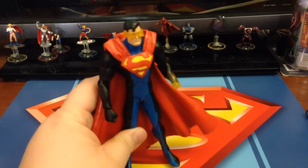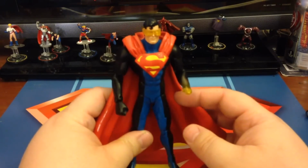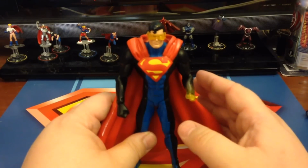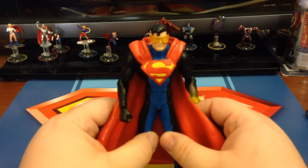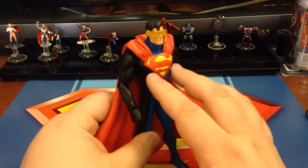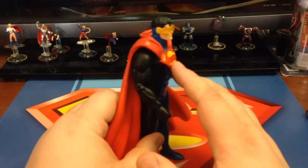All right, well, we'll fix that later. So he's got some Darth Vader stump hand going on at the moment. But I love the way this figure looks. I loved this suit when it came out way back in, what, 92, 93? I loved the cape coming straight off the S here. I loved how big the S was and the fact that it was a separate piece from the suit.